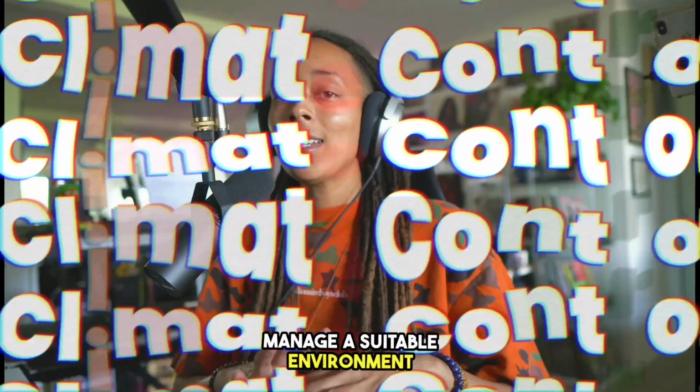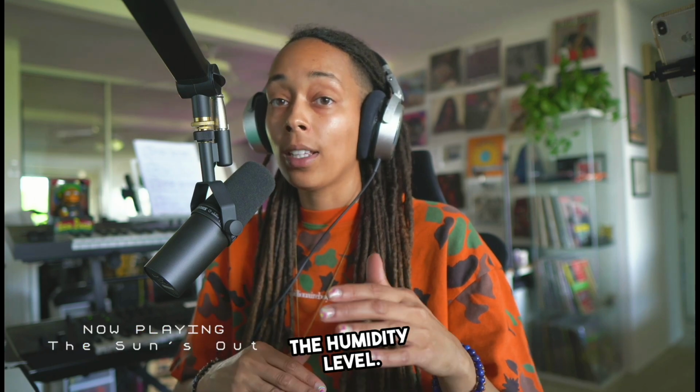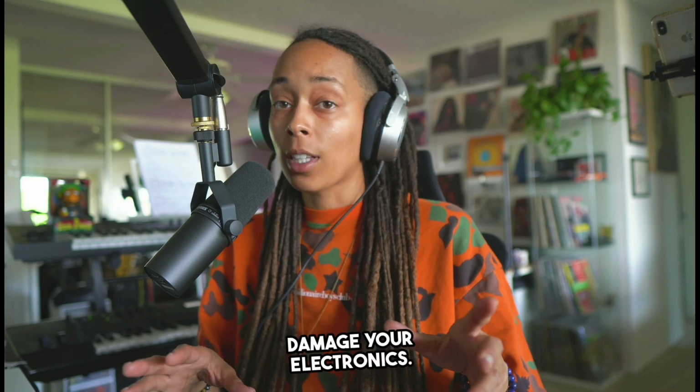Climate control. Manage a suitable environment for your music equipment by controlling the temperature and the humidity level. Extreme temperature fluctuations or excessive humidity can damage your electronics.